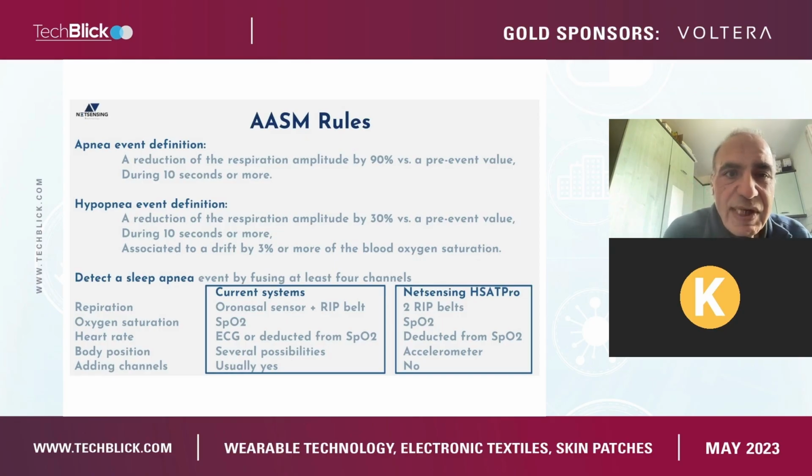The hypopnea, which is treated like an apnea by the doctors, is a reduction of the amplitude of the respiration by 30% versus a pre-event value during 10 seconds or more. And it has to be associated with a drift, usually a reduction of 3% or more, of the oxygen blood saturation. There are several difficulties here. One of them is to understand what's the meaning of pre-event value, because nobody says what it is. 10 seconds are fixed, 90% are fixed, 30% are fixed, but pre-event value is not well defined.